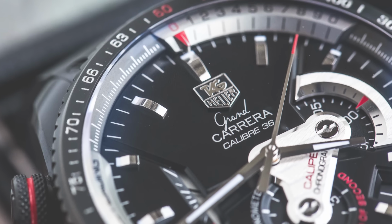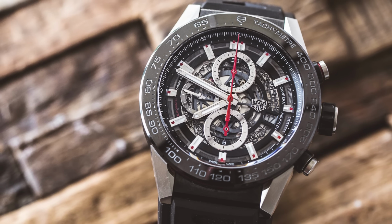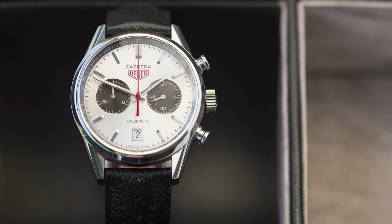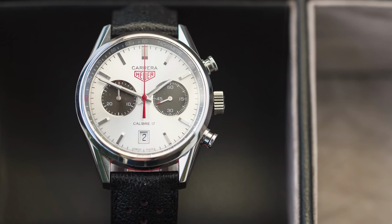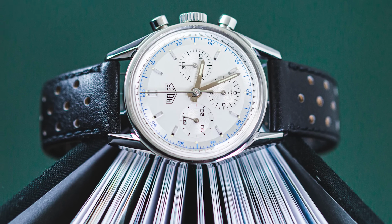Now, the Carrera line is a place where TAG Heuer kind of pushes the envelope technologically. They have actually some in-house movements that end up in some of their watches. But again, we think that some of the best Carreras are the reissues. They show off what makes a Carrera so great. So angular lugs, often a more modest wrist size, and very legible, clean dials.